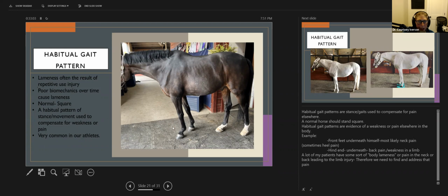So quickly, this guy is standing with his front feet underneath himself, which typically to me says either heel pain or neck pain. And then he also has his hind end, not too bad, but underneath himself, which could also be some back pain or SI pain that needs to be addressed. And going around like this can lead to more force or concussion on the lower part of the leg, so they tend to lead to injuries.